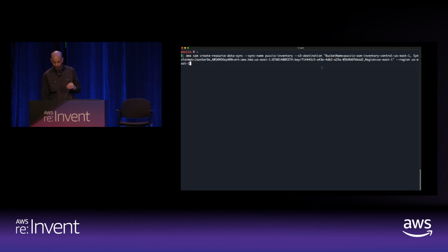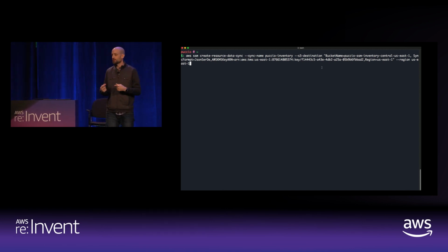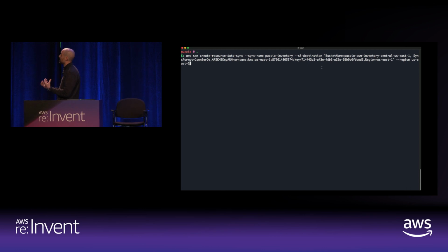So what we're going to do here, and I'm going to pause it, is create that resource data sync. For every account that's going to push data into your centralized bucket, you're going to create this resource data sync. And what you're seeing here is this S3 destination, and in my case, it's this centralized SSM bucket, and it's in US East 1, all right? We're defining a couple of different things in there, but the key thing to call out is that KMS key again, right? For every single account that you've now trusted, you would create this resource data sync to place content in, right?